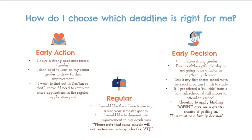Okay, so it's important for you to think about, of my short list of schools, what deadline do I want to apply to? Which one's going to give me the most opportunities and choices? Okay. So this is just a visual of a lot of the things we just covered.